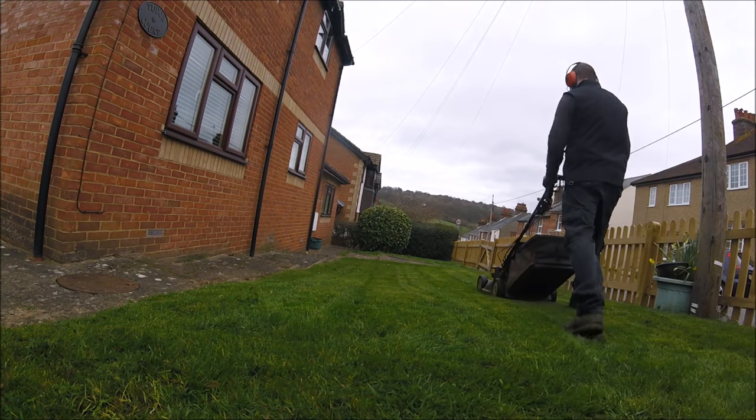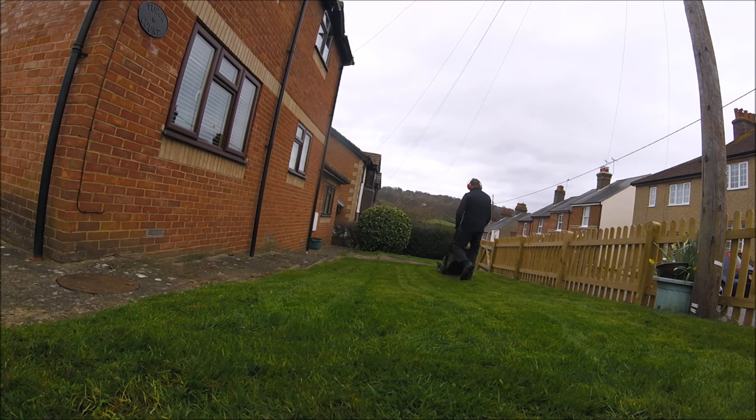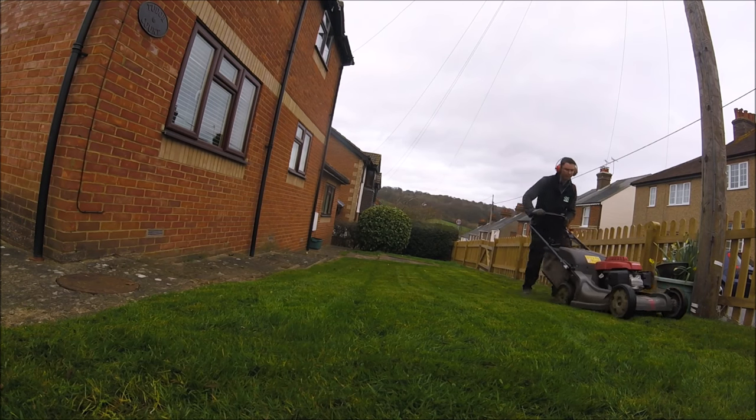So this one's near enough done. I just wanted to show you a little bit of a different garden for a change, and you'll probably see a bit more of this one in the future. Just wanted to give you a bit of a snippet of it.